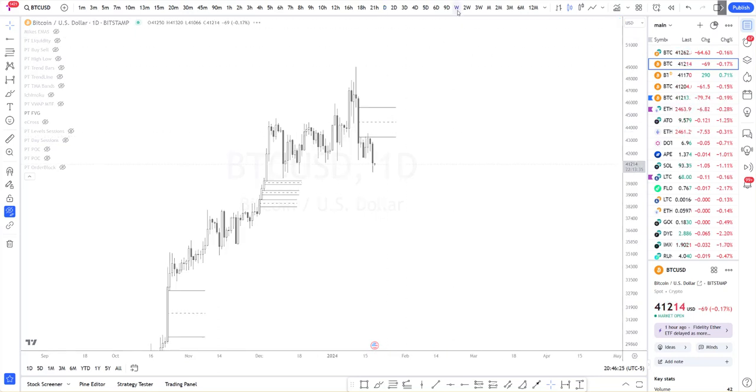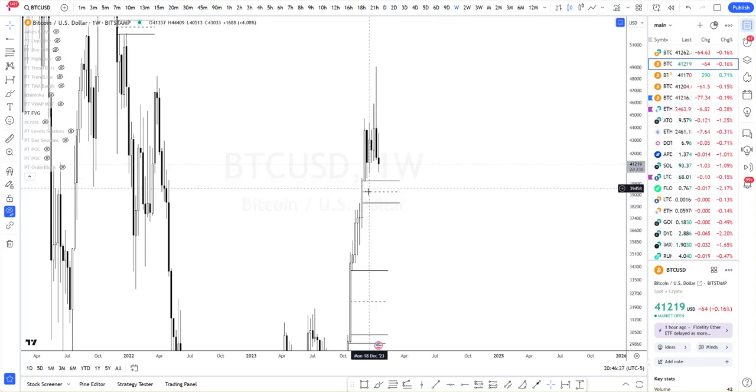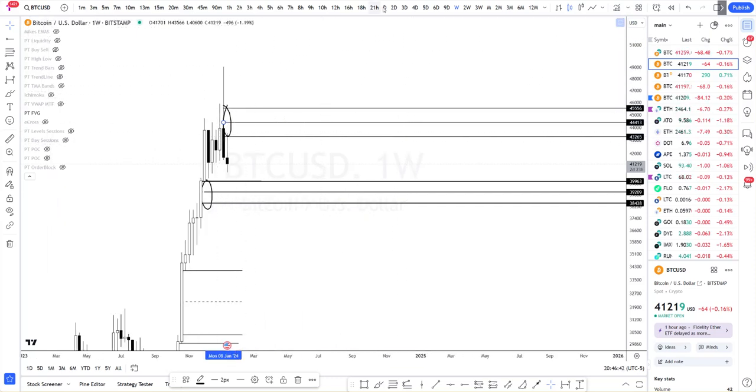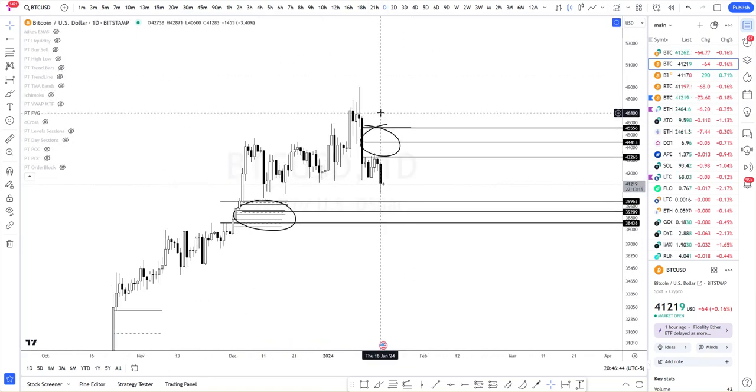Then go on your weekly time frame and do the same thing with this particular fair value gap, which is going to be between 39.9, 39.1, and then 38.4. So there's 6 lines in total: range high, range low, equilibrium of each FVG. This is important because this is going to dictate where price action could potentially get rejected or bounce from. We call these reactive areas, right?